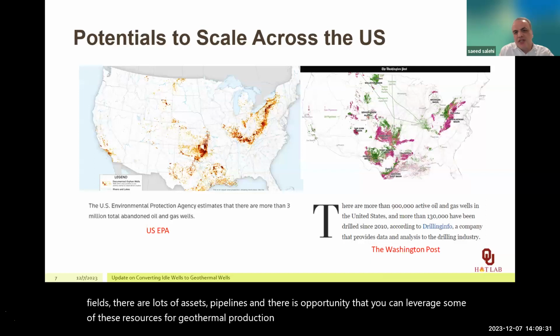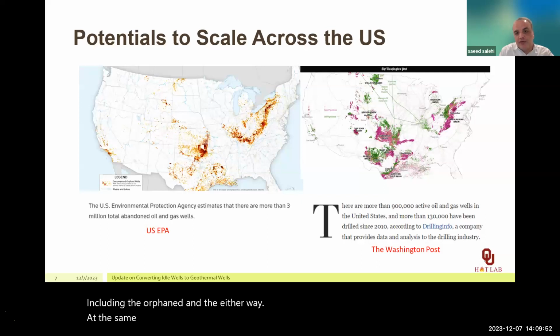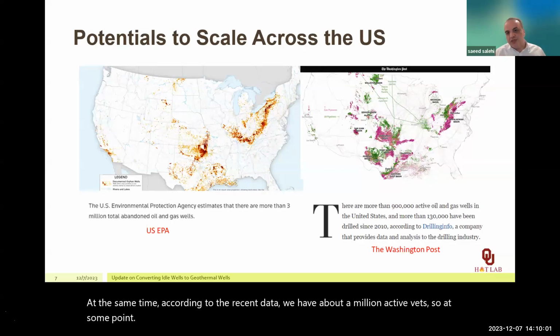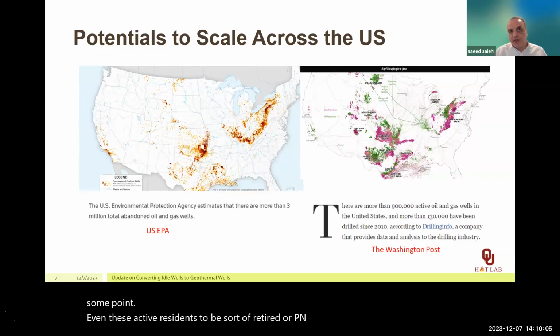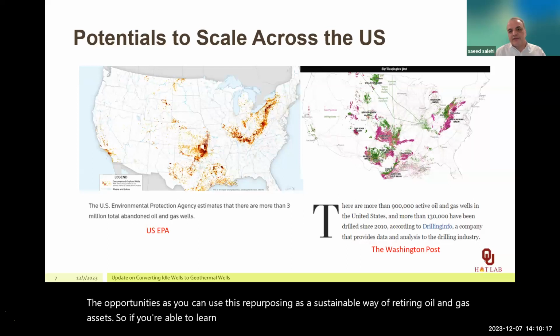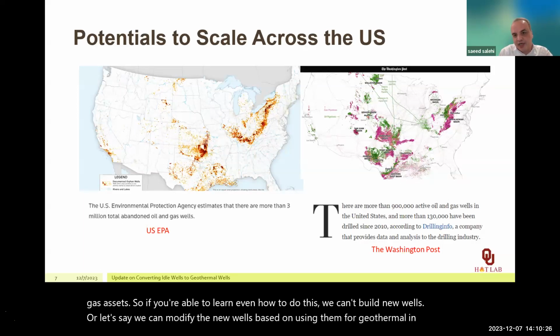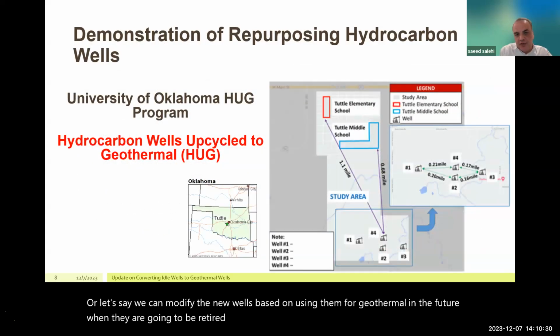There is controversial data on the number of inactive, orphan, and abandoned wells, but the estimate is huge. There are numbers here, in some places more than 1 million wells. We even heard that there are about 3 million wells that are becoming inactive, including the orphaned and the idle wells. At the same time, according to recent data, we have about 1 million active wells. So at some point, even these active wells need to be retired or P&A. So we can use this repurposing as a sustainable way of retiring oil and gas assets. If we are able to learn how to do this, we can drill new wells, or modify the new wells, based on using them for geothermal in the future when they are going to be retired.